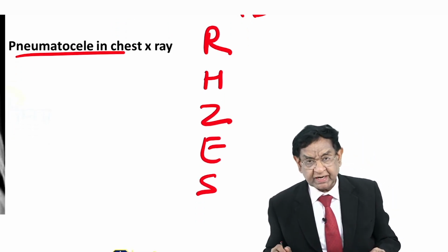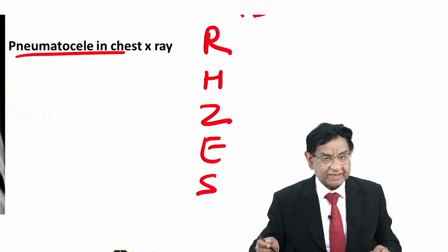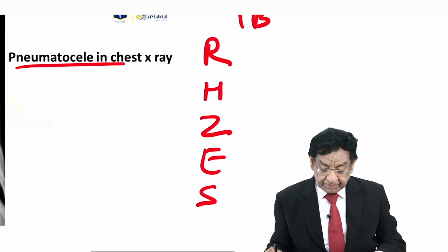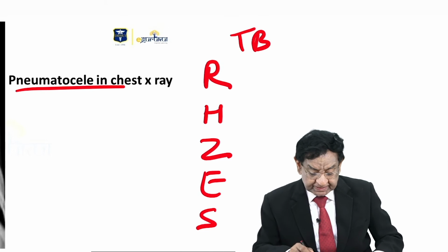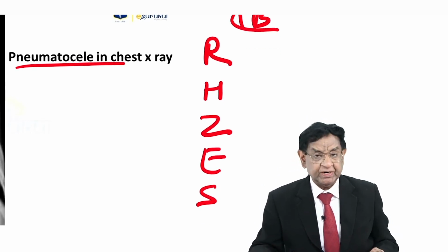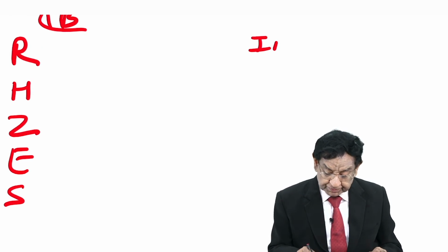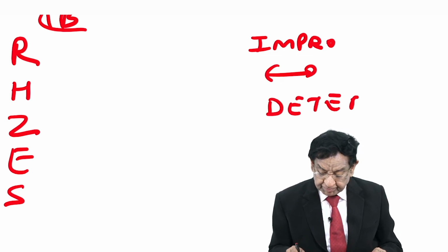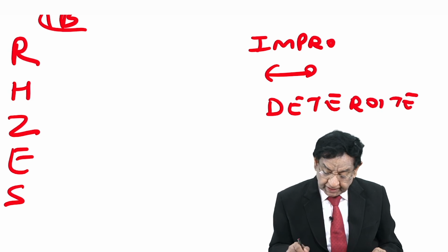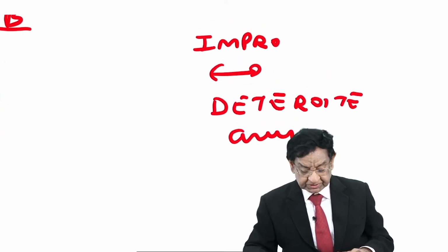Not a very popular drug nowadays, but some people are still fond of giving streptomycin in actual practice. Now, the patient is a case of staphylococcal pneumonia, and you have mistaken it as tuberculosis and are giving anti-tubercular drugs. What will happen to this patient? Patient's condition will improve, remain as it is, or deteriorate because you are giving wrong treatment, or any of the above can happen. Stop the video, write down the answer.